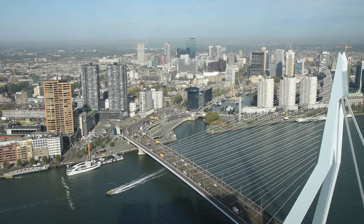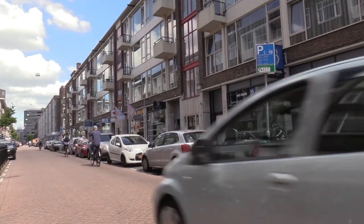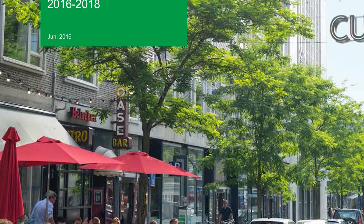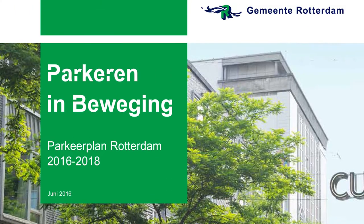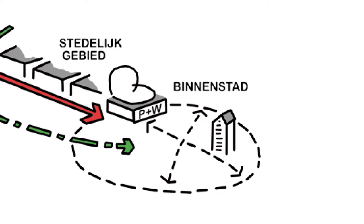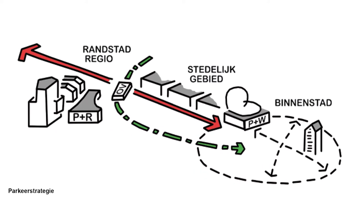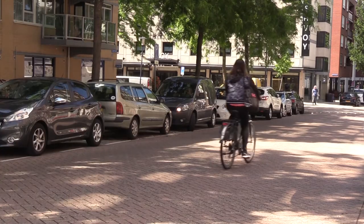The Dutch city of Rotterdam has a pioneering role in parking space management. Rotterdam has set up its own parking plan in which the city is divided into three zones: inner city, city districts, and city edges. For each zone, actions are planned.